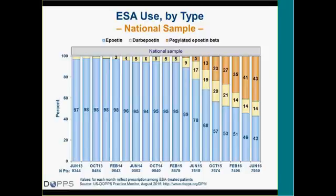One item of interest that we've been watching carefully with the DOPPS Practice Monitor is the introduction and uptake of Mircera use, pegylated epoetin beta in the United States. And this slide and several others are truncated going back to June 2013 because ESA type didn't change that much in the 3 years prior. But since March of 2015, we've actually seen an increase in both darbepoetin use as well as Mircera use in orange. So currently in June 2016, Mircera use is actually equal to that of epoetin alpha in the blue at 43% each, with the remaining 14% using darbepoetin.